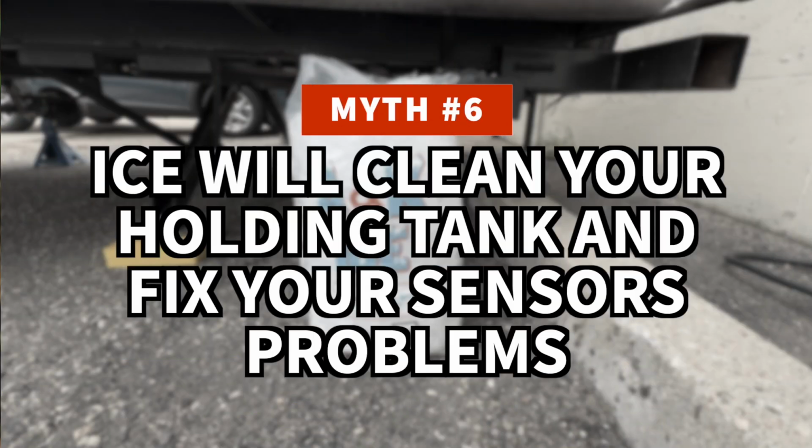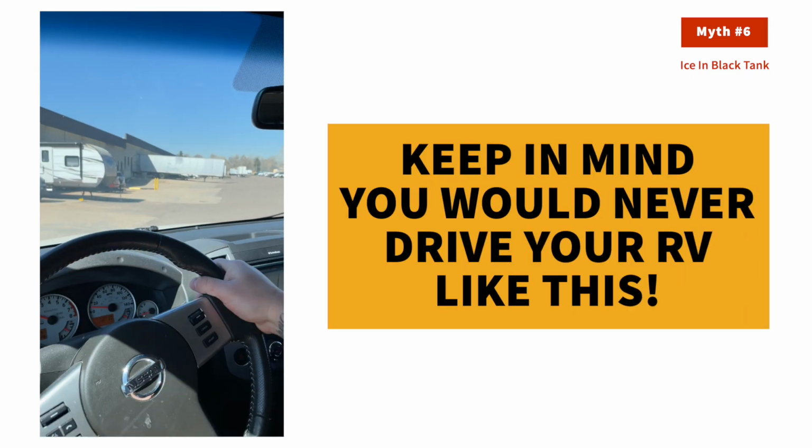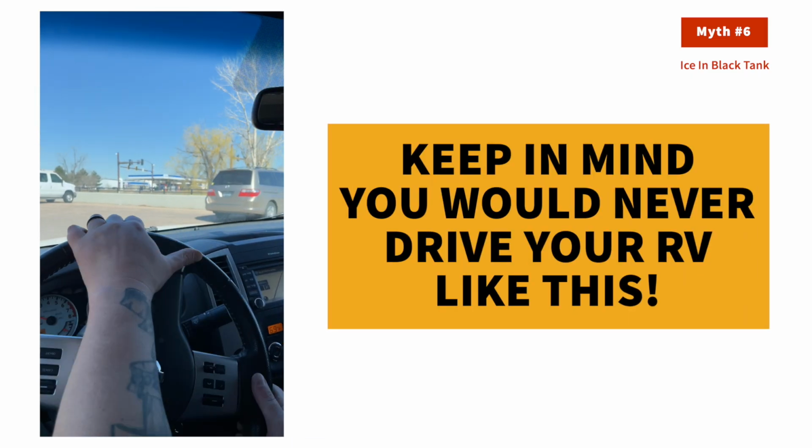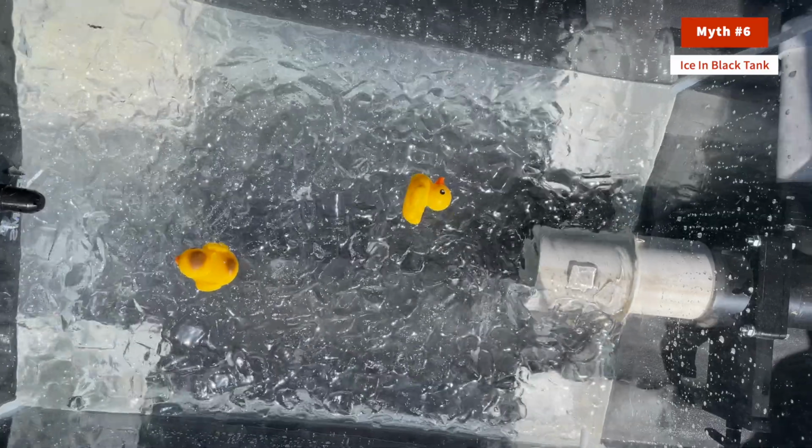Ice will clean your holding tank and fix your sensor problems. Ice in the holding tank. Boy, this was a fun one. I got to drive around like a madman with ice inside of a holding tank trying to clean off the various sensors inside of there. And I can tell you this much, even though I drove like a lunatic, I wasn't able to get the toilet paper off of the sensors again.